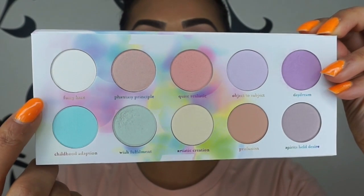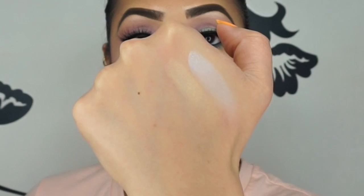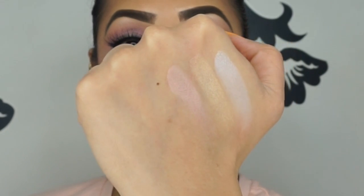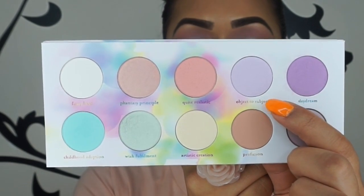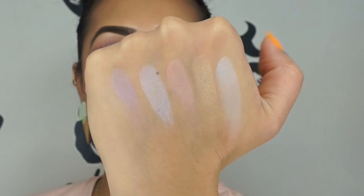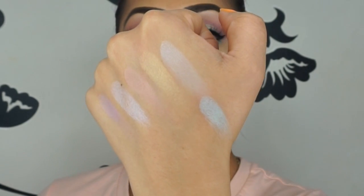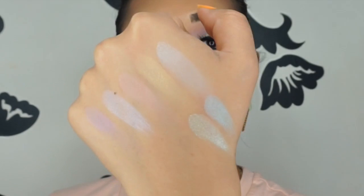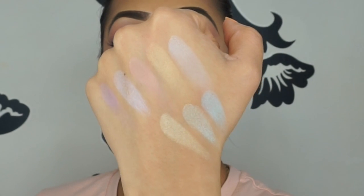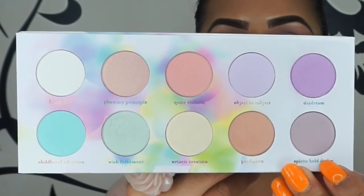So this one here is called Fuzzy Haze. This one here is called Fantasy Principle. This one here is called Quite Realistic. This one is called Object to Subject. This one is called Daydream. This one is called Childhood Adaptation. This one is called Wish Fulfillment. This one is called Artistic Creation. This one is called Profusion. This one is called Spirits Held Desire.